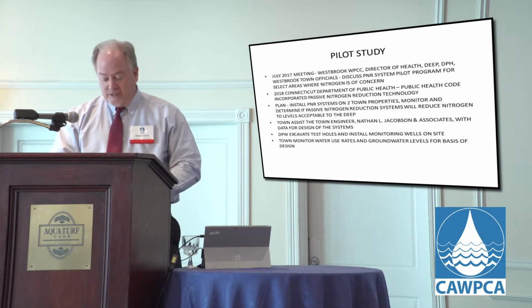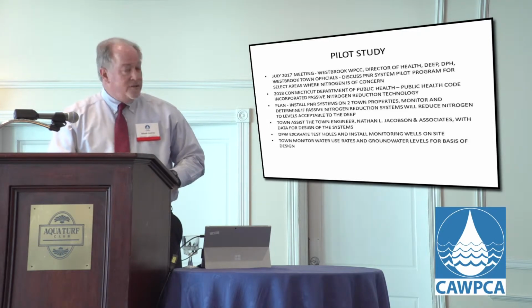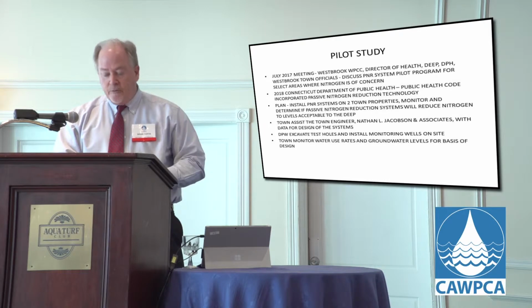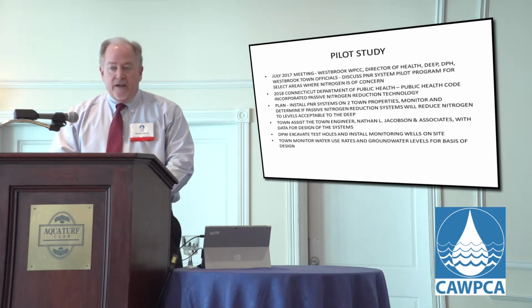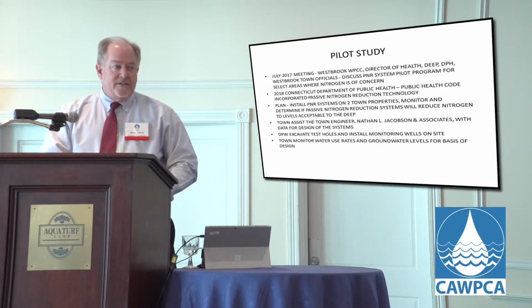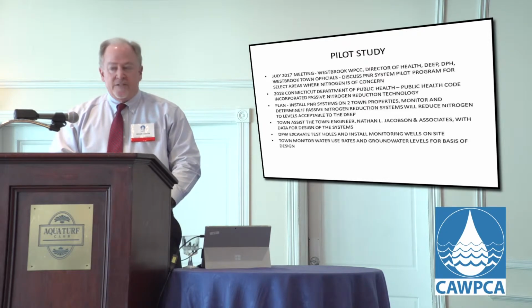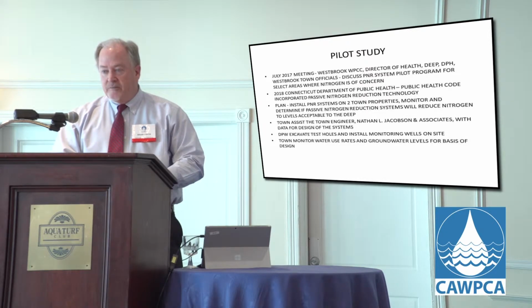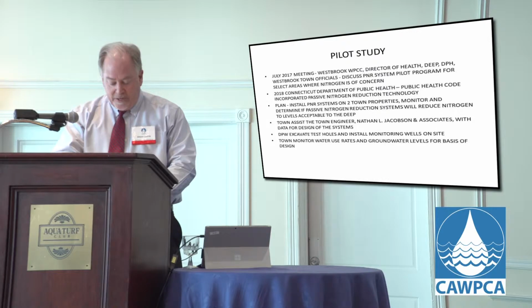The town is planning to install it on two town-owned properties, and they're assisting us with obtaining information for design of the projects. We did site testing with the assistance of the Public Works Department, and then the town assisted us with getting groundwater level measurements throughout the spring and summer, and also water use monitoring at the facility, so we can use that information for a basis of design.